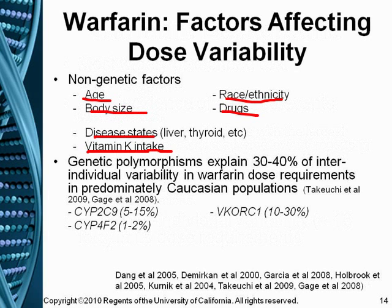Three genes have been strongly associated with warfarin dose variability. They are CYP2C9, VKORC1, and CYP4F2. CYP2C9 explains about 5 to 15%, VKORC1 explains about 10 to 30%, and CYP4F2 only 1 to 2% of total variability of warfarin dose requirement. Overall, these three genetic polymorphisms explain 30 to 40% of inter-individual variability in warfarin dose requirements.